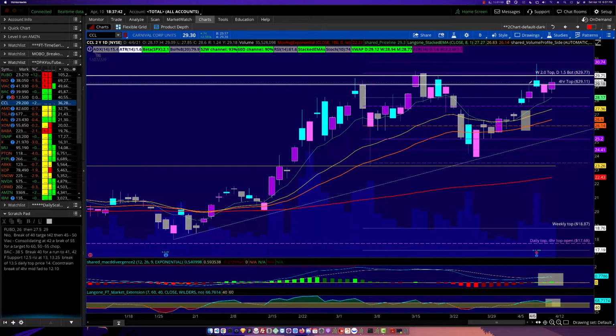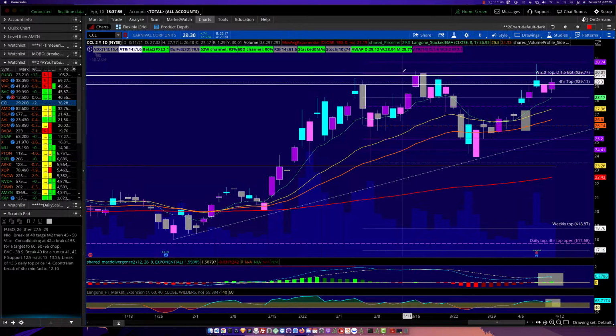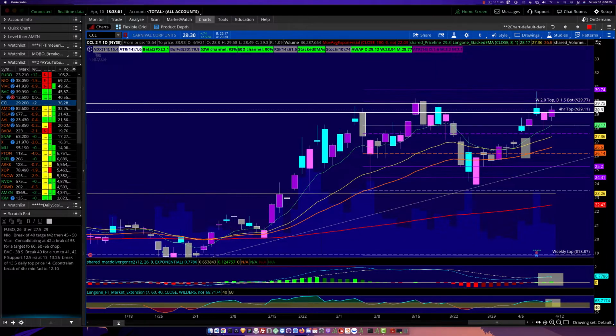We are at a support level in the weekly cloud. So the weekly Keltner channel top is this $30 level, which is also a psychological level. So if we were to break 30, I'll bring some Fibonacci in to see where we could possibly go. But we also have to get through the daily top, which is the 30.75. I'd be a buyer at 30.75 or possibly 31.